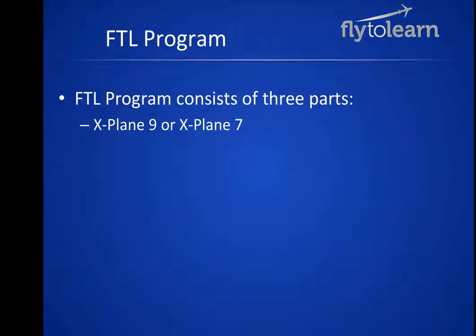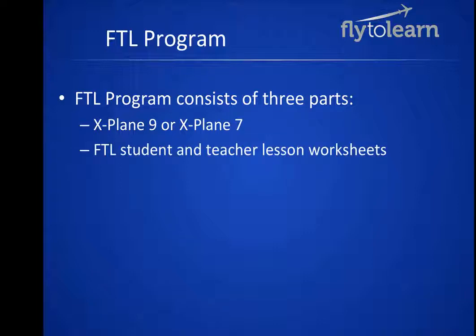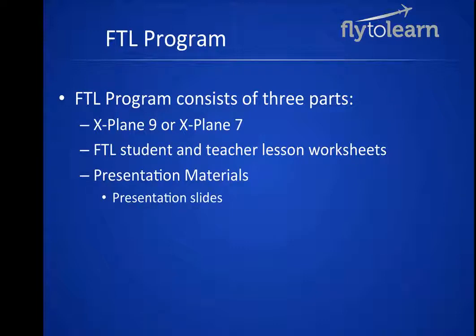It consists of two parts, X-Plane 9 and X-Plane 7, depending on what you have. And student and teacher worksheets, so it has those. It also has presentation materials such as presentation slides, videos, lessons, how-to videos, and webinars. And obviously you've seen this webinar too.